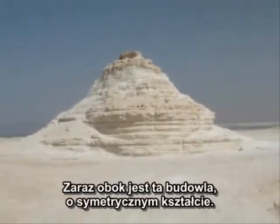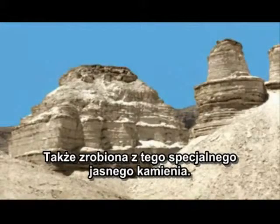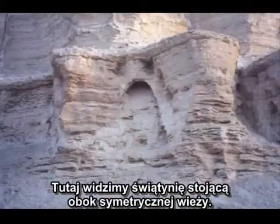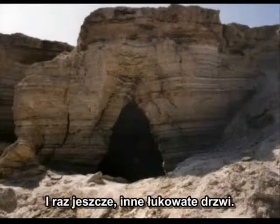Resting near it is the ziggurat, symmetrical in shape and also comprised of a special white material. Here we can see a ziggurat standing next to a symmetrical tower. Next, we can see an arched door between two pillars, and once again, another arched door.